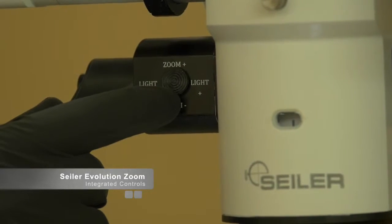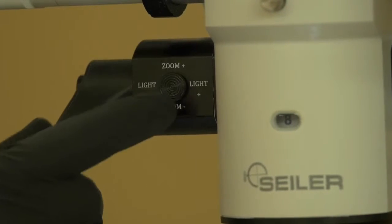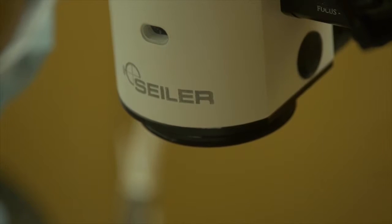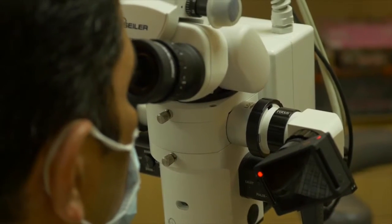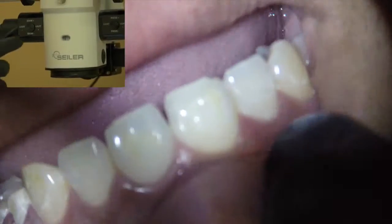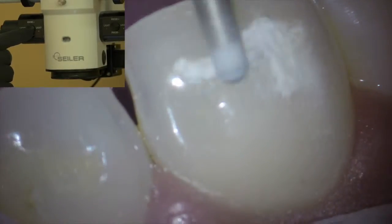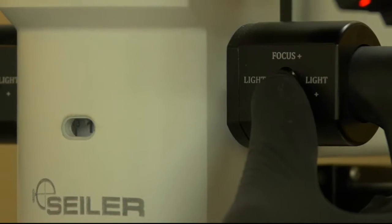with many of the common controls built into that motorized unit. With a fully motorized focus and zoom that is directly on the handle, easy adjustments to the viewing fields can be made while the doctor is working on the patient. These adjustments through the motorized unit include adjusting the magnification, light intensity, as well as the focus.